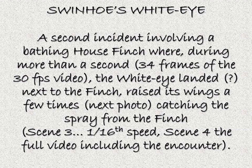Now a second incident, involving a bathing house finch, where for more than a second, and I can time it because I'm shooting the video at 30 frames per second, the white eye, I think, landed. I don't think it was hovering. It landed next to the finch, raised its wings a few times, catching the spray from the finch. I'll show you the photo, then that snippet slowed down to 1/16 speed, and then the full encounter from beginning to end as well.